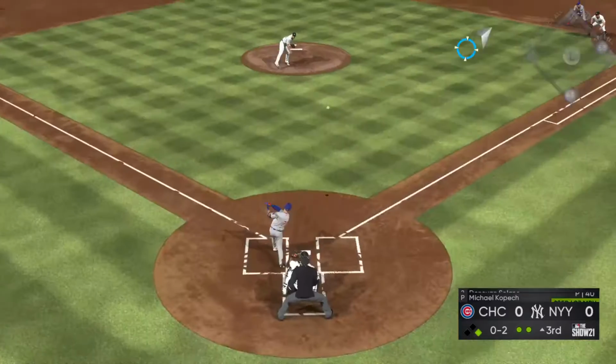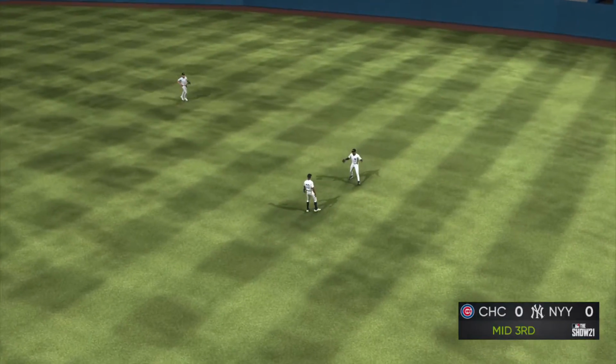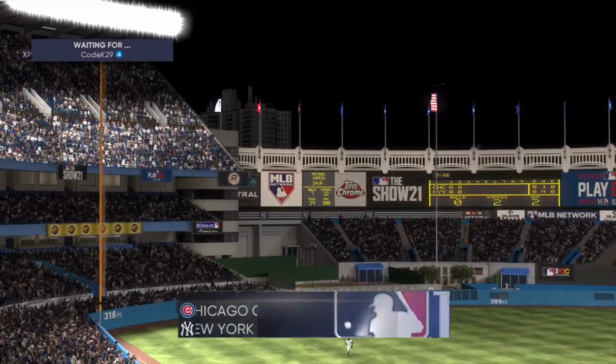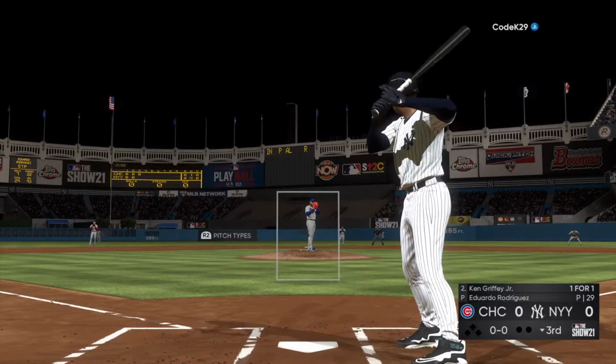They're just being way too aggressive. Now a flare out toward right center. Soriano ranging into the outfield. He tracks it down, and that will... Bottom of the inning now, and here comes Junior. Leading off for the Yankees.